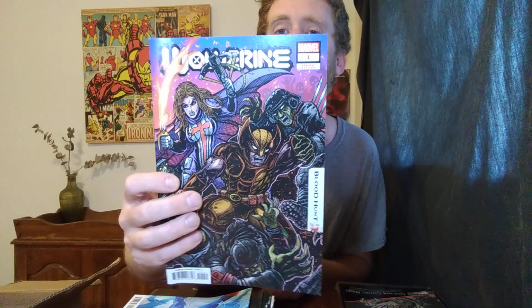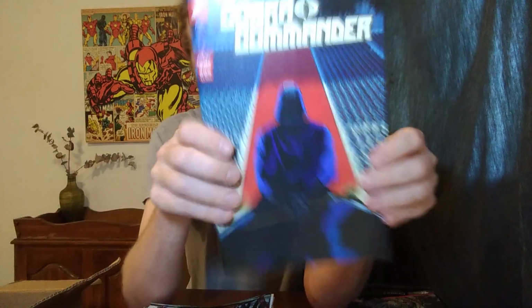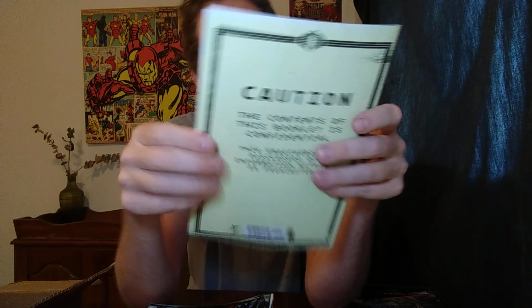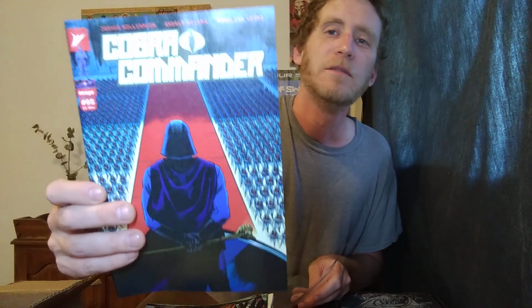We got Wolverine Blood Hunt tie-in #1. This just came out yesterday. I did a video yesterday covering all the new comics that came out. Got Cobra Commander here. Again, another spin-off of the G.I. Joe Energon universe. Cobra Commander as somebody. Can't quite place who. This was the last issue of this miniseries, though.